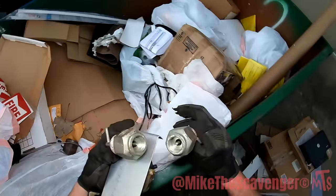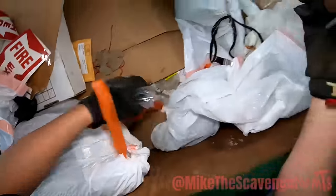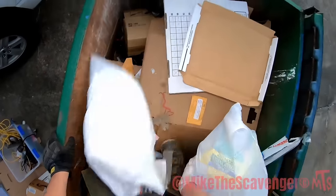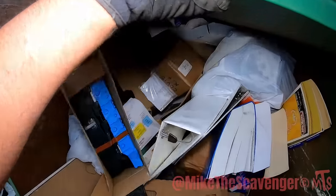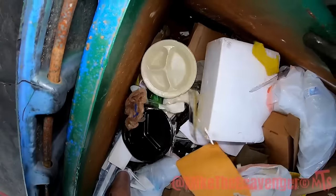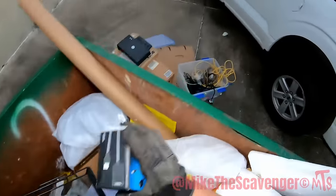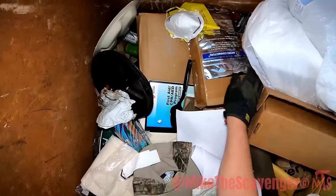These look like they go on top of bottles, like oxygen bottles or cylinders. More wires. More wires. And down here, catalogs. Bunch of old compact discs. There's a USB 2.0 extension cable. 2.0 activation. I don't know what that is.